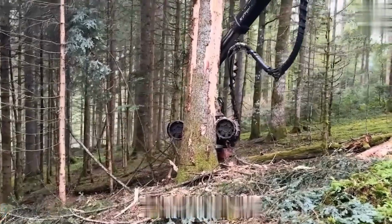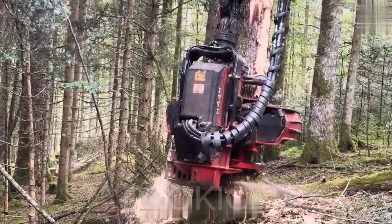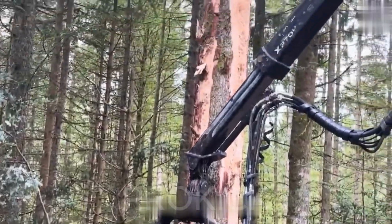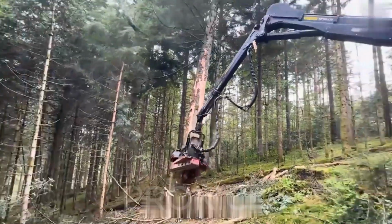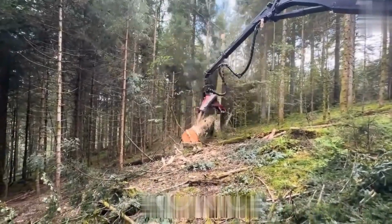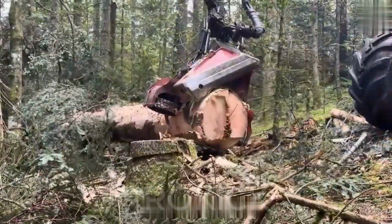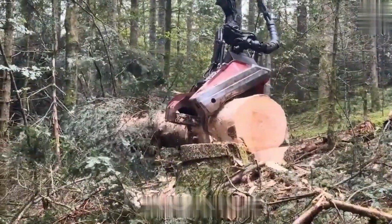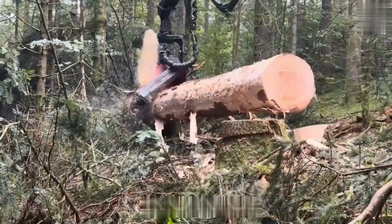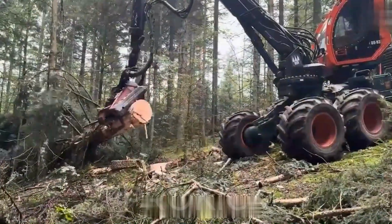Introducing the HSM405H, a high-performance harvester designed to tackle the toughest demands of large-scale timber operations. Built for power and stability, this machine is the perfect solution for efficient, mechanized logging. With a price tag around $440,000, it's more than just a tool. It's a serious investment in maximizing productivity and operational efficiency.